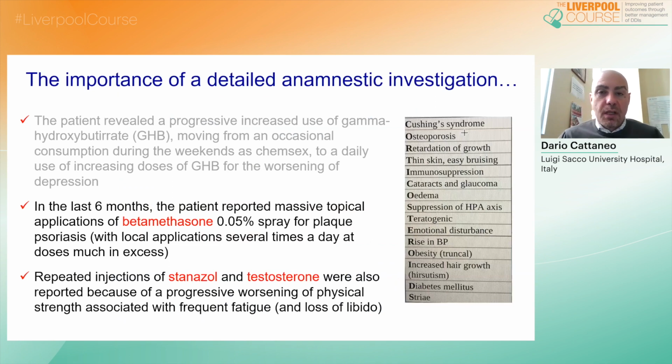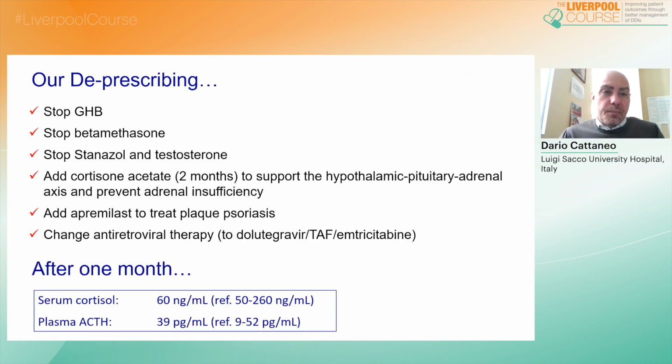So we continued with our detailed anamnestic investigations, and we discovered that in the last 6 months the patient reported massive topical application of betamethasone several times a day, so at very high doses, and also the use of repeated injections of stanozolol and testosterone because of the progressive worsening of physical strength and the loss of libido. If you consider especially betamethasone, but also stanozolol and testosterone, you can identify most of the symptoms that the patient experienced.